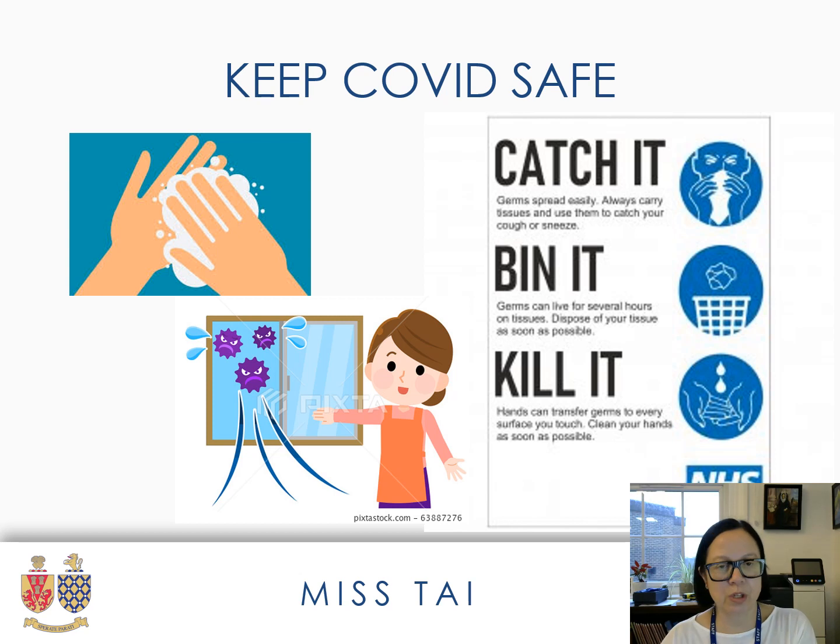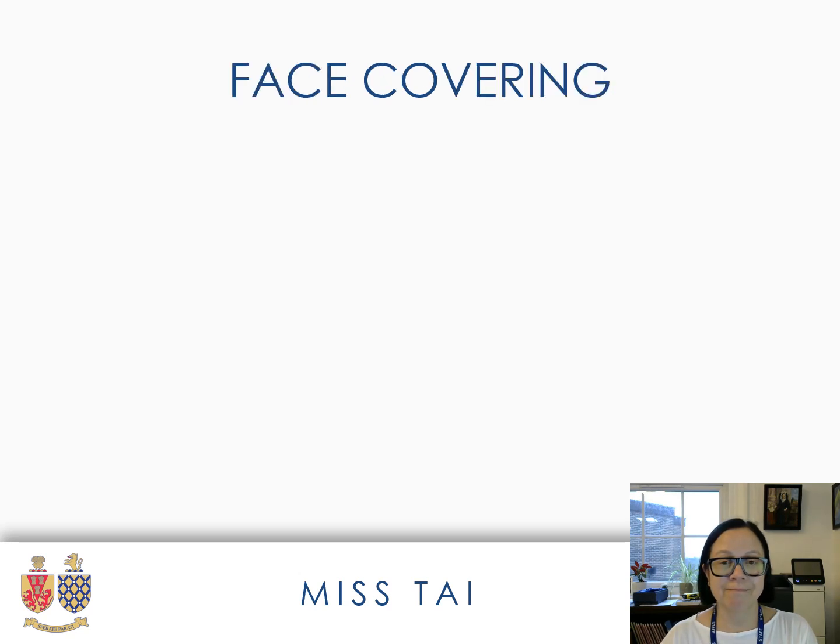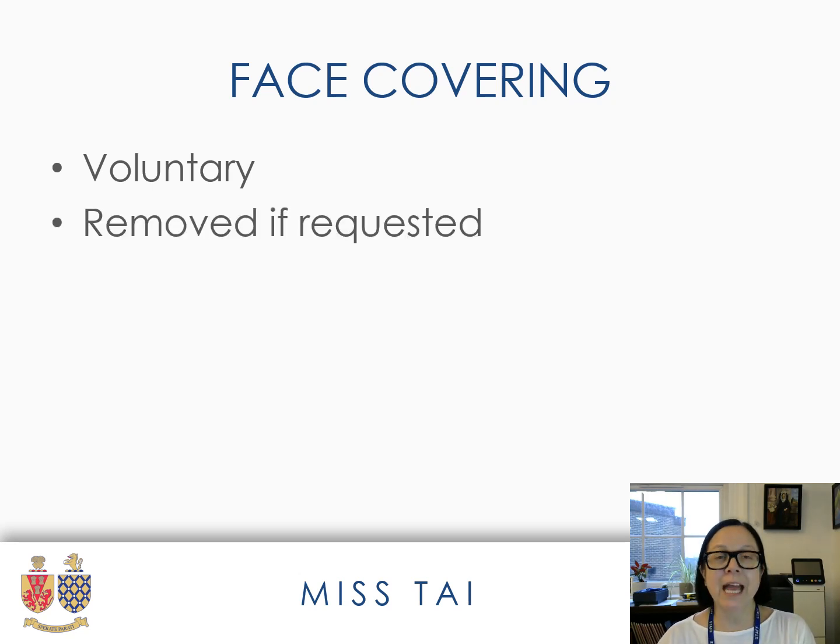So, what's going to change? First of all, you are not going to be required to do the twice weekly testing using the lateral flow device tests. They're no longer required. Face coverings. They are now voluntary. From the 2nd of March, it is up to you to decide whether you want to wear a face covering. If you choose to do so, however, and we need you to remove it, you will need to do so.